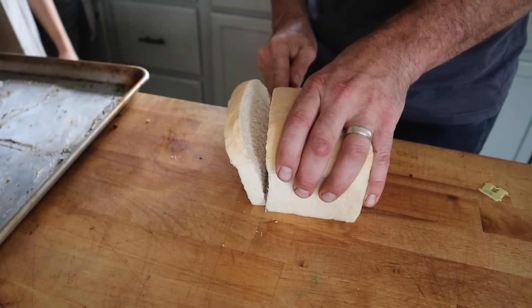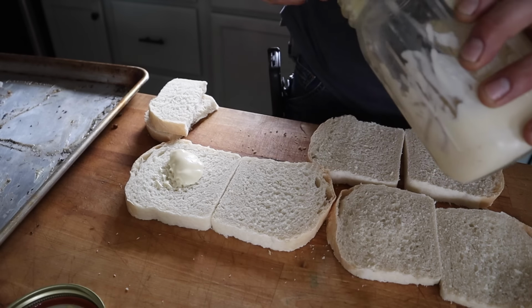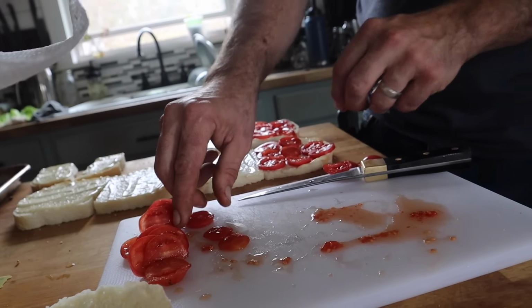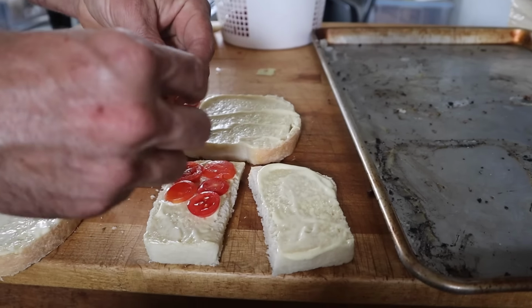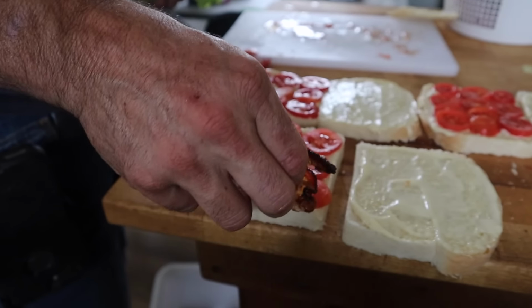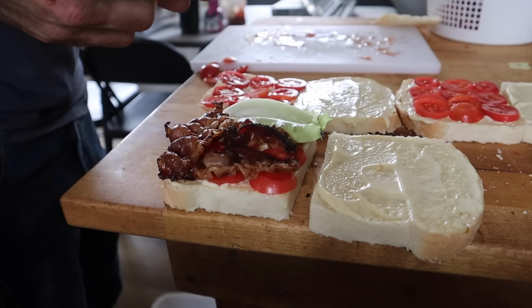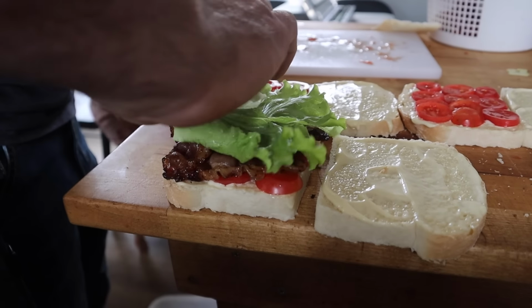Ooh, there's fresh bread. All right, we got it out of that half a loaf. Mayonnaise. No way. The driveway tomato plant strikes again. That's awesome. Just enough tomatoes. This will be mom's. All right, I'm gonna get all these built and then we're going to eat.